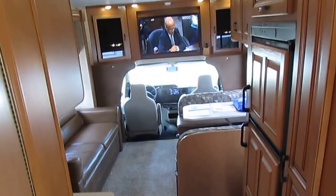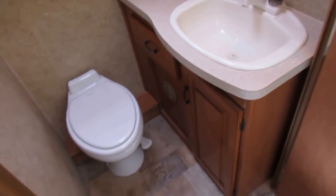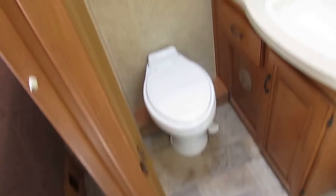But, you know, the rubber roof will last you just as long as a fiberglass roof, but you do have a lot more maintenance. And if you're not able to do your own maintenance, that means you've got to pay a RV place to do your maintenance. It's a whole lot more money for a rubber roof than a fiberglass. Porcelain RV toilet, which is a really nice upgrade in a Class C.